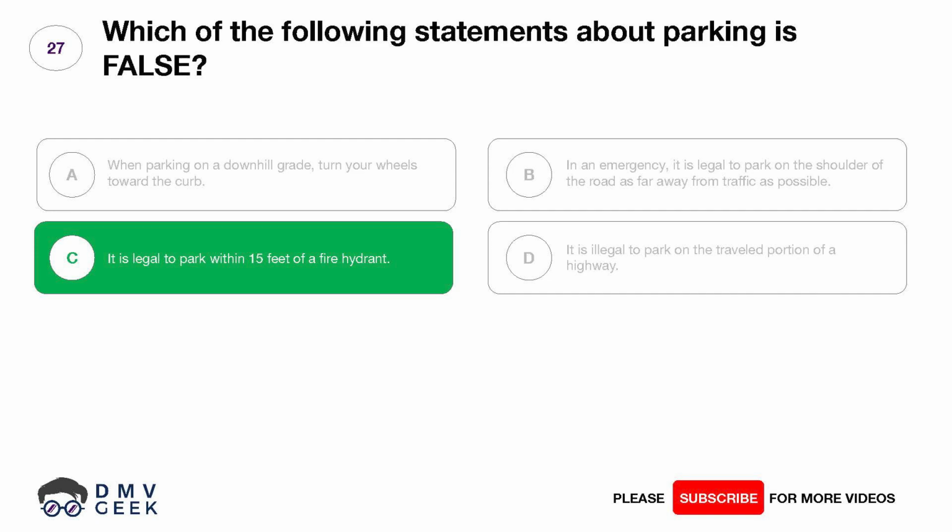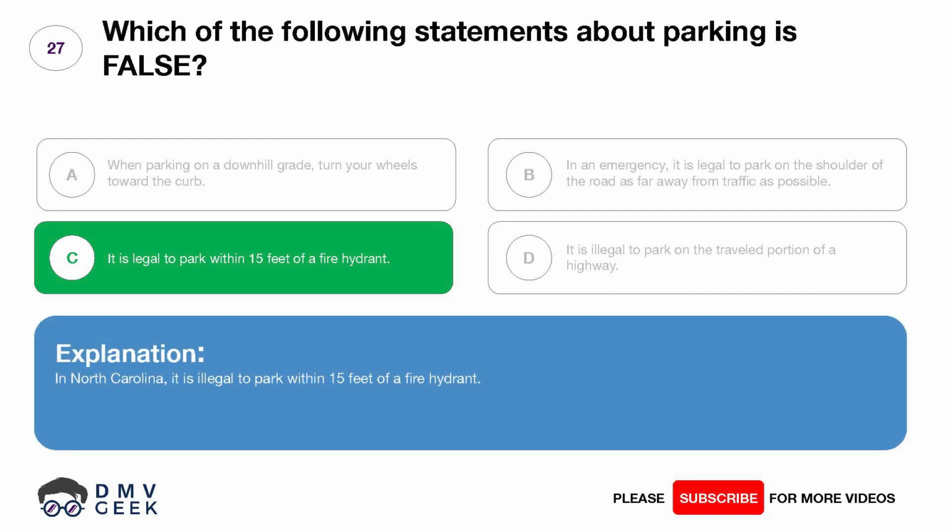The answer is C. In North Carolina, it is illegal to park within 15 feet of a fire hydrant.